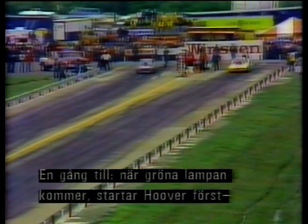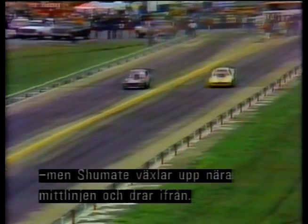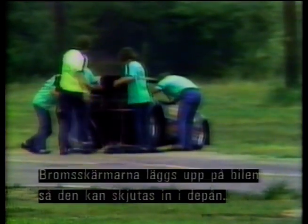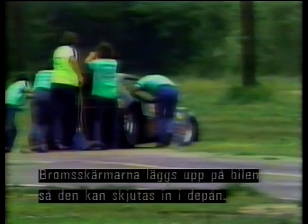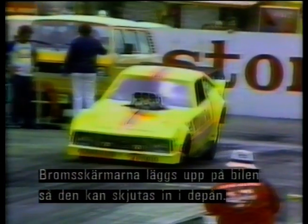All right, let's watch it again. As the lights go green, you'll see Hoover move first, but watch what Shoemake does. He gets into second gear very close to the center line, and now he hits high gear and motors away. He'll win by just about a car length right there. Trip Shoemake, next round of the Cajun Nationals. And there the pit crew begin to pick up the parachutes, put them over the back of the car so that it can be pushed back to the pits.